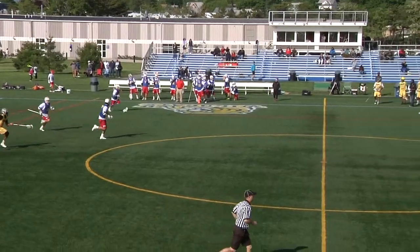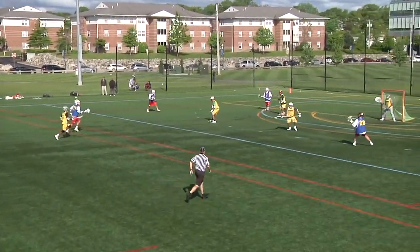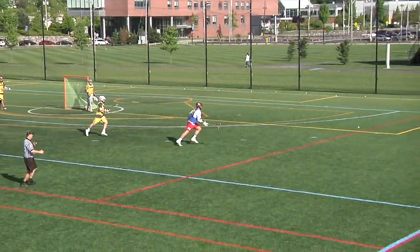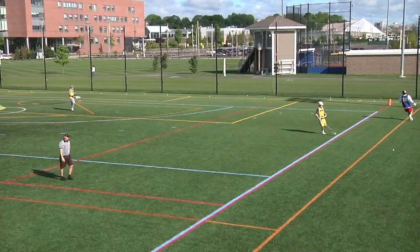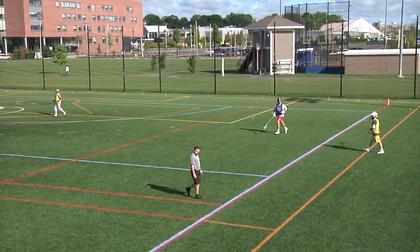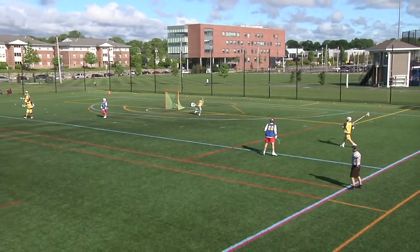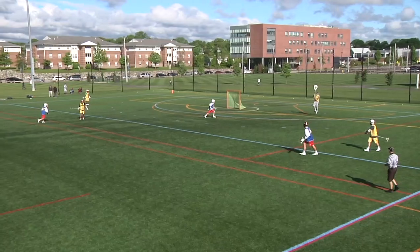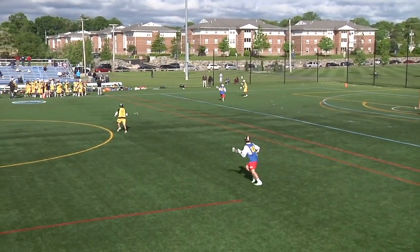Good job blocking the ball there with the defense. We've got a 6-on-4 here for the Philippines. Bit of a sloppy pass, though. Probably could have hit the closer guy and make the short, easy pass and let them make the next pass. But I like that they were pushing it, trying to generate a good look in transition.